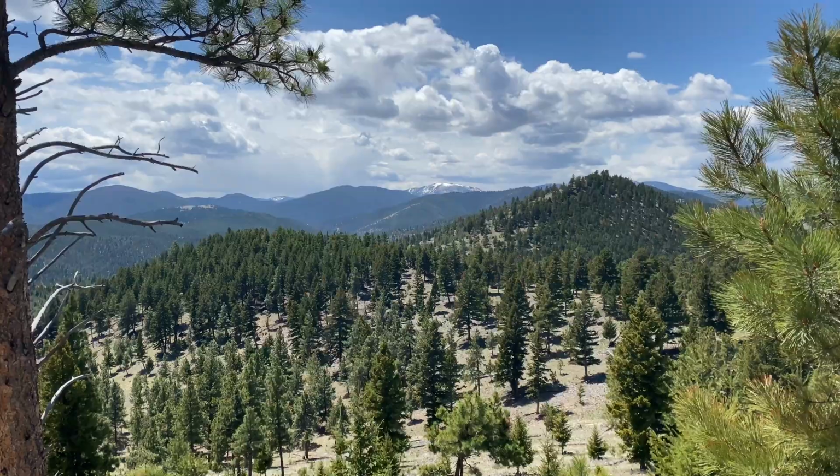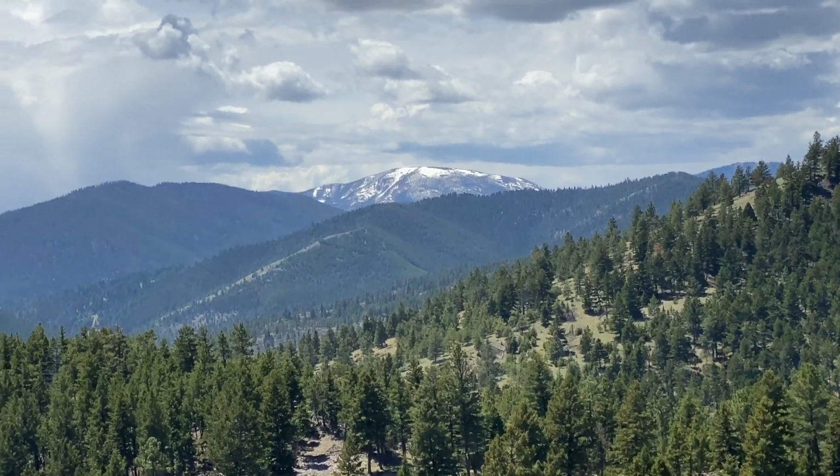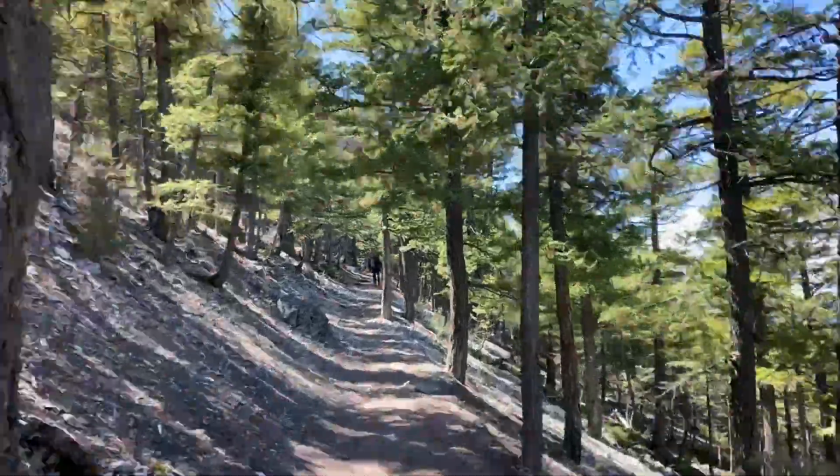This is why you come to Montana. Look at these views. You can see the mountains in the distance, wide open spaces, big sky. This was right outside of downtown. Easy access to the wilderness.